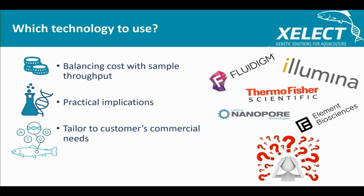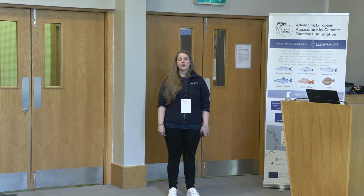So from a lab point of view, one of the biggest challenges for us is choosing the type of technology that we can use for all of our customers. It has to be suitable for everything that they need. So really the big challenge for us is balancing those internal costs in the lab, but also the financial appetite of our customers and whether they want to really invest in genetics alongside their productions. We also need to consider the practical implications because we like to do everything in-house, and also have the ability to tailor our lab processes to our customers' needs.